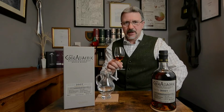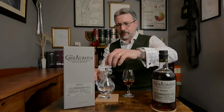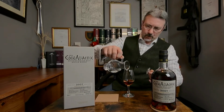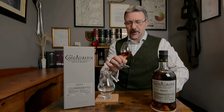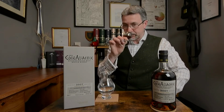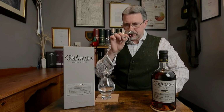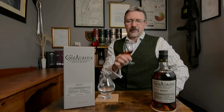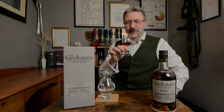Now it's 60.3 ABV, so I'm going to try it with a bit of water. Probably change the character a bit in the nose. Just opened up, more sherry fruits there. Raisins, dates, figs. Beautiful. It's got a nice cask influence there, sherry wood. It's beautiful. So we've got some water added. Let's go for the palate.